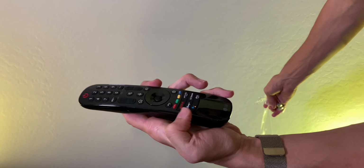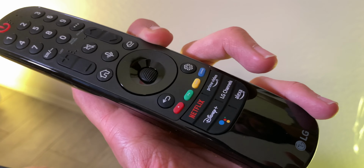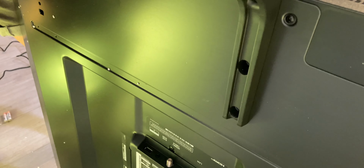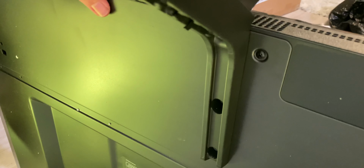But there we go, look at that. We got Netflix, Disney Plus, Prime Video, LG channels, Alexa, and Google built right in, along with everything else you can need in a remote, including a voice button. It's a voice-activated remote. This is a very nice remote. Two screws on each side, and we should get these legs installed in no time. I've seen other TVs where they just clamp in the legs and no tools needed, but they're a bit harder to remove, so this is pretty cool to see, I guess.